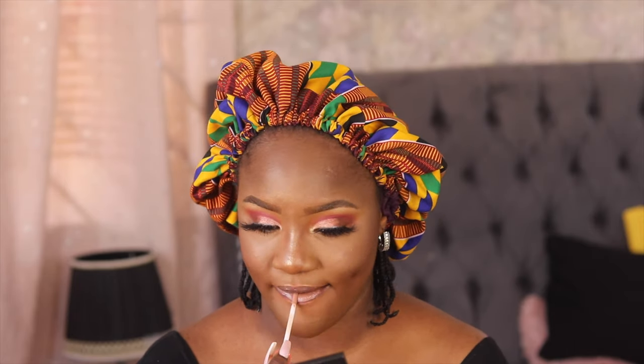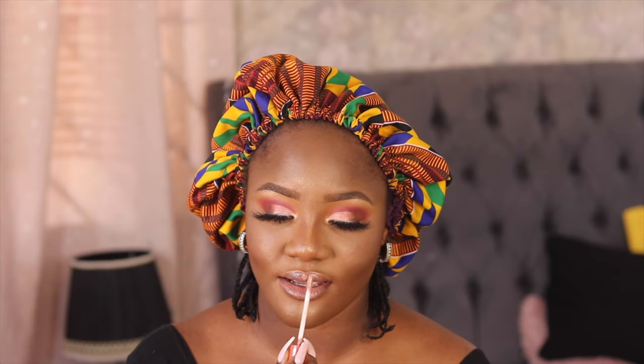That is more of a bright nude, so I'll be lining my lips first. So now that I've lined my lips, I'm going to go ahead with this one, breaking the seal. I think this one looks good and I prefer this one already from seeing it. I prefer it and I like it and I think it looks good on me and it's quite glossy.